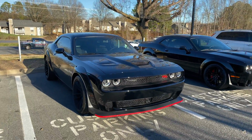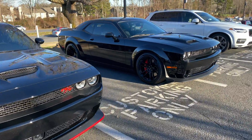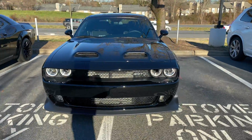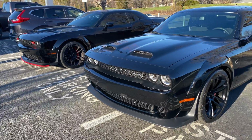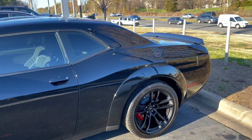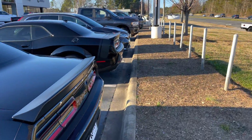So yeah, I had a lot of fun with the car, and that's the video of my Scat Pack which I traded, side by side with my Dodge Challenger Hellcat Redeye. I spoke about this in my Scat Pack trade video as well. The stance on the Redeye was lower. As you can see in this video, the Redeye sits lower, especially at the back. I think about an inch or even more lower than the Scat Pack. So it looks nicer.